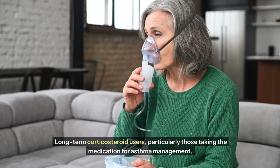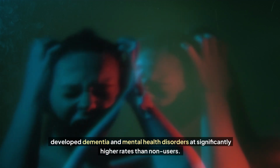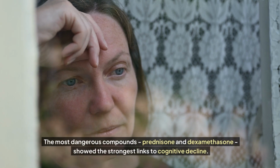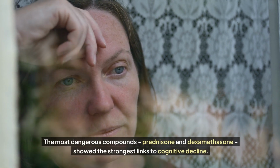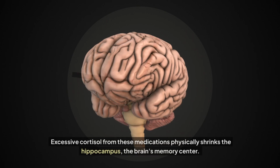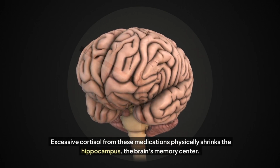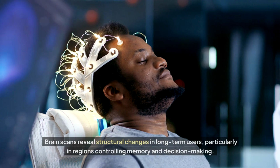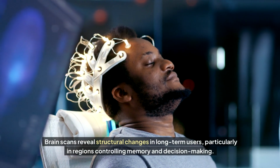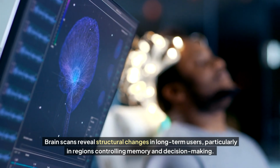Long-term corticosteroid users, particularly those taking the medication for asthma management, developed dementia and mental health disorders at significantly higher rates than non-users. The most dangerous compounds, prednisone and dexamethasone, showed the strongest links to cognitive decline. Excessive cortisol from these medications physically shrinks the hippocampus, the brain's memory center. Brain scans reveal structural changes in long-term users, particularly in regions controlling memory and decision-making.